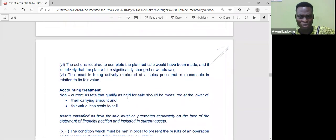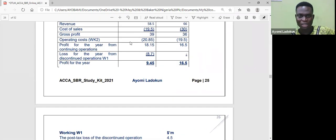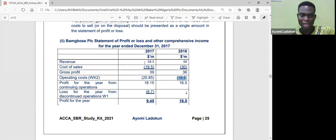Let me see whether that's what I did. Okay. Can you see that? That's it. Working 2. This 15 and 5.85. So that's how you have this 20.85 here. Can you see that? So that's working 2. All right. So for last year, you just add up. Now I have my profit for the year from continuing operation. You agree with me that this is continuing operation, and that retail outlet was continuing operation last year. That's why we are adding it.